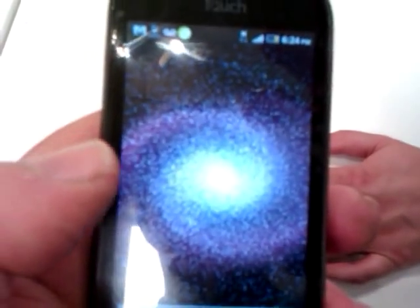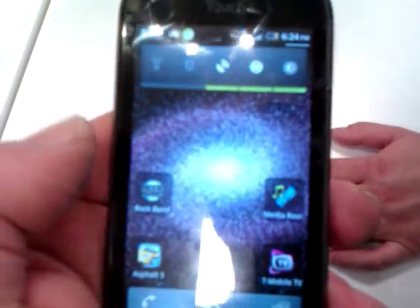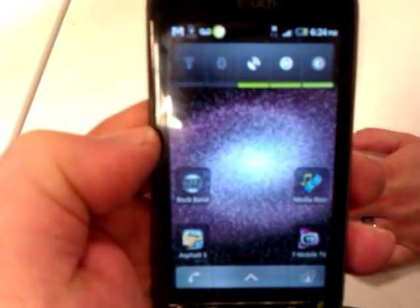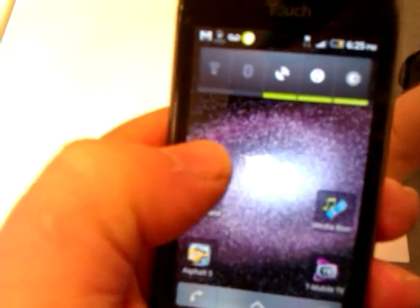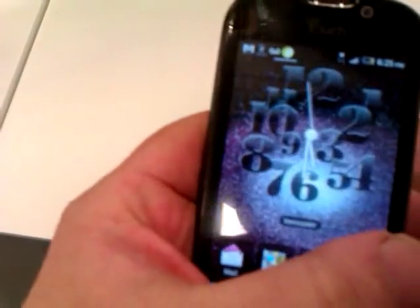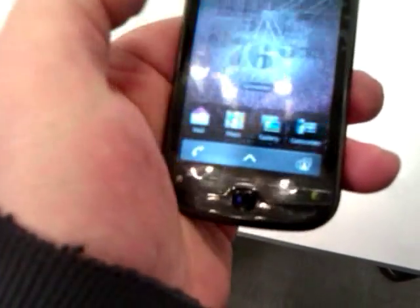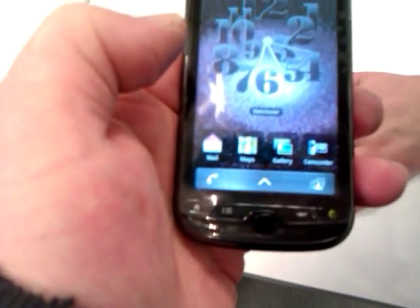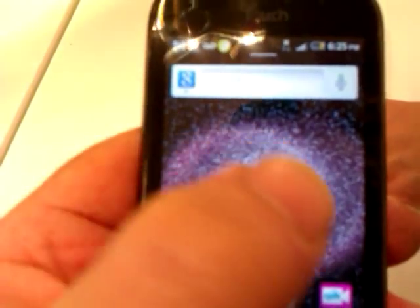Forward-facing camera, too. Right. So, this is the Mytouch 4G. It is running live wallpaper in the background. Wow, it's really fast. The way it scrolls is quite a bit faster than my phone. It's so weird, the active background.